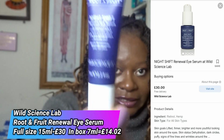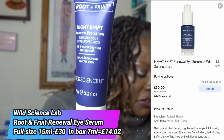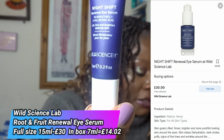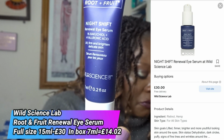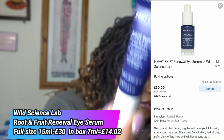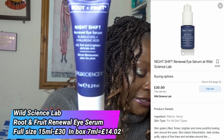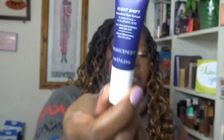So hyaluronic acid is the moisturising side of it, to target classic signs of fatigue and dehydration. Simply apply 1 to 2 pumps every evening and begin to notice the reduction of any puffiness, dark circles or fine lines. And it says, yay! Wild Science Lab is a London-based vegan-friendly brand. Okay, so I'm wondering if retinol has animal product in it or something. It must do, because otherwise why would bakuchiol have been created?